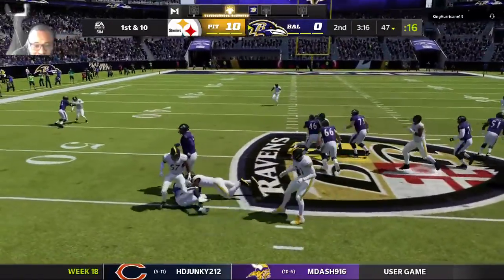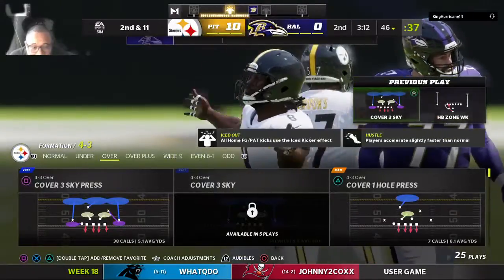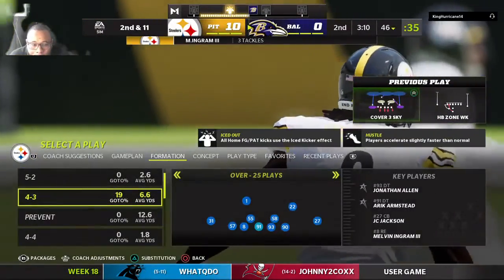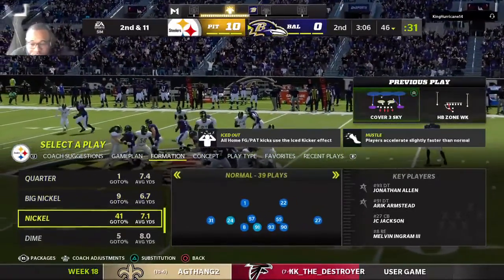On first down. Yeah. And this one goes nowhere. Set that edge, Melvin Ingram. I see you, bro. Officially, it's a 1-yard loss out there today. That's going to bring up 2nd and 11.